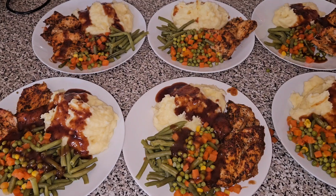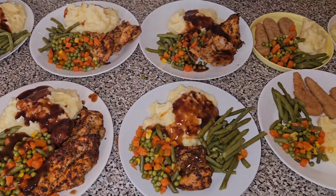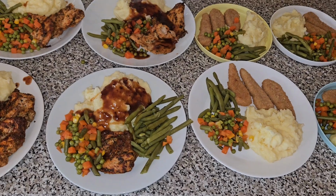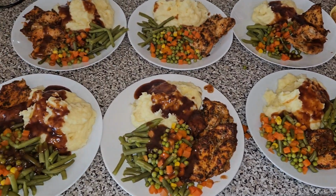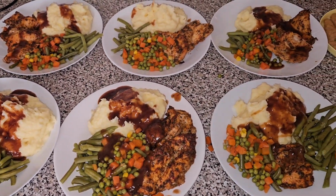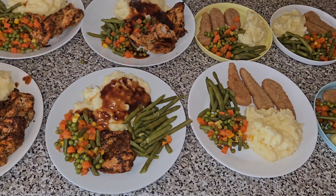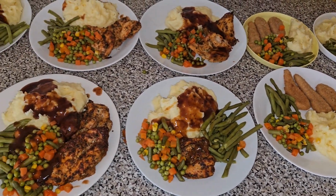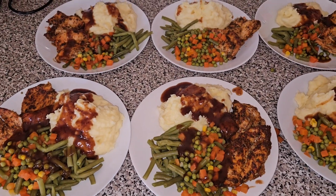So for tonight's meal we are having Cajun chicken with mixed vegetables and then some mashed potatoes too. There's also some of the chicken goujons left over from a meal earlier in the week, so we just used those for the children. It was £1.69 for the frozen mixed vegetables, and then we used half a bag of green beans as well, so that was 80p.